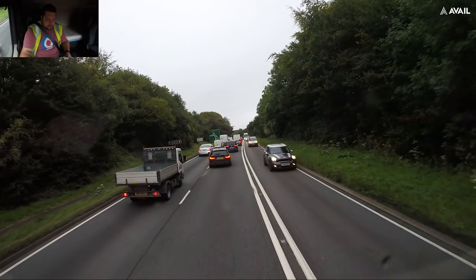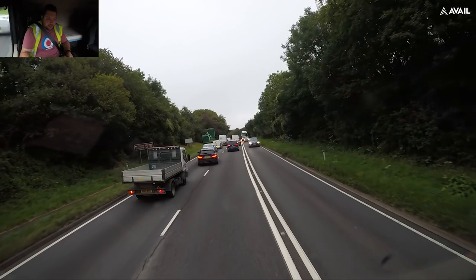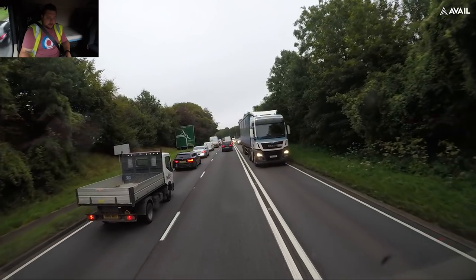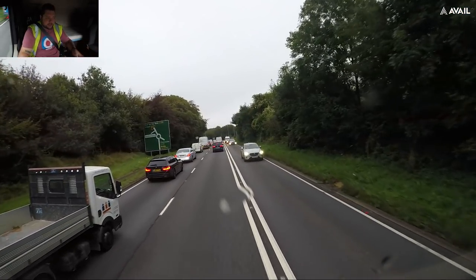There's a lot of technology in this truck. See, look, there's another one getting over to the left lane because he wants to go off to Cheltenham. We are going to Swindon. Or Cirencester, if you like.